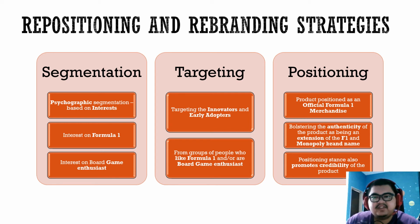And in terms of positioning, we also want to position the product as official Formula One merchandise. Why? Because doing so can bolster the authenticity of the product, and of being an extension to the Formula One brand and Monopoly brand as well. So this positioning stance gives credibility to the product that can actually help reduce the hesitance from consumers to buy the product.